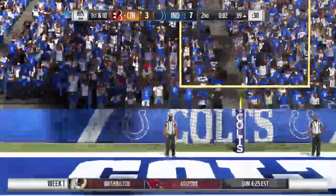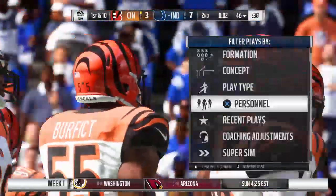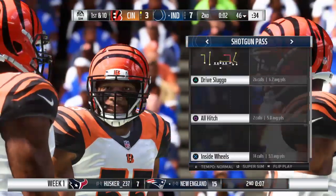And this is off target to the left. Didn't get there anyway. It's no good. And this score will stay right where it is. And this is one of the risks you run when you attempt a long field goal.